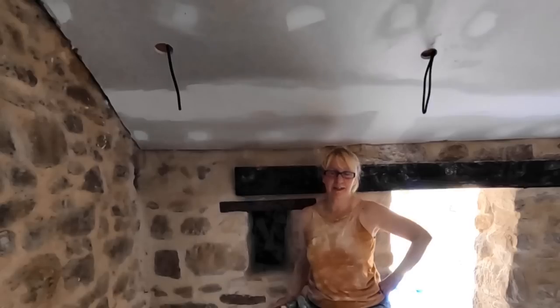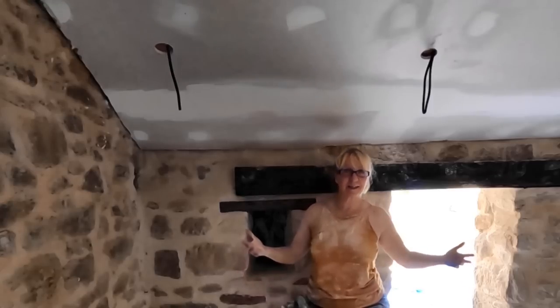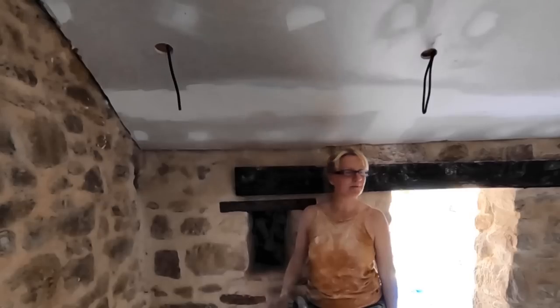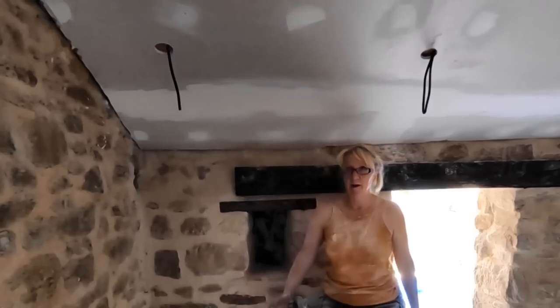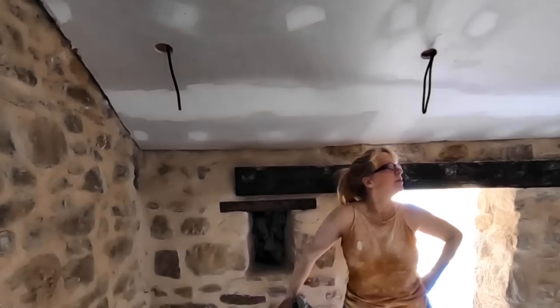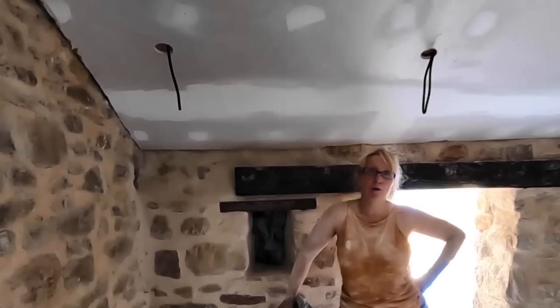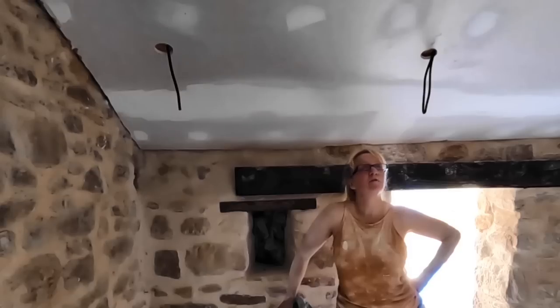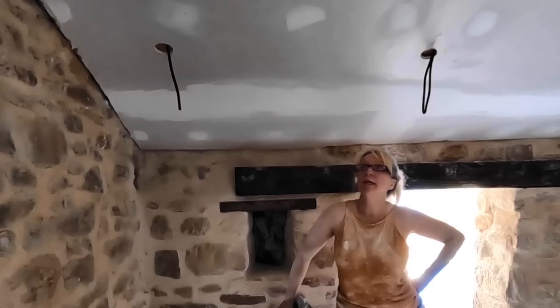It's over 30 degrees. It is extremely hot. And as you can see by the state of me, I'm getting on with tape and joint to the ceiling. It's coming on really well, actually. I'm really pleased. I've done all the tape and joint and I've done all the second coat. So I'm just sanding it back now, and hopefully tomorrow I may just get the time in before the restaurant reopens to give it its primer coat.